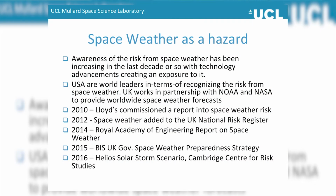So space weather in the science community was a bit of a buzzword for a while. It's now being treated a lot more seriously. And that's partly down to a series of reports from insurance companies. So you can see here Lloyd's did a report into space weather in 2010. The UK government added extreme space weather to the National Risk Register in 2012. And that means the government, local councils and big businesses have a responsibility to consider space weather in their planning. Certain kinds of businesses anyway.